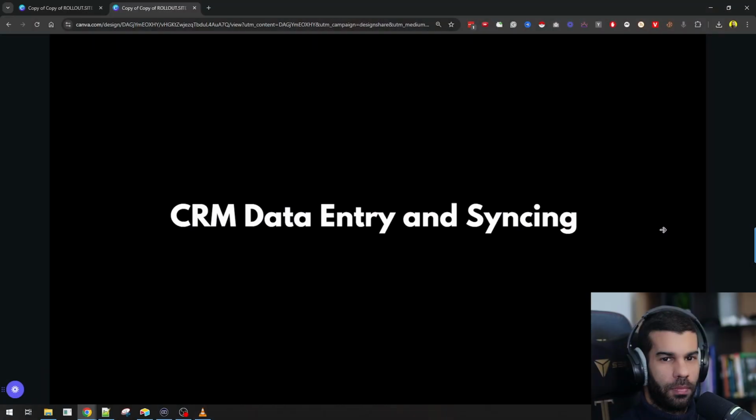The next thing I wanted to mention is CRM data entry and syncing. And here you can use AI to transcribe calls, to summarize notes, and to automatically update your CRM. There's a lot of tools in this area, but tools like Otter.ai do this seamlessly. So your sales team doesn't have to manually log every call. And here you can also be helping companies keep their CRM data accurate without any extra effort.